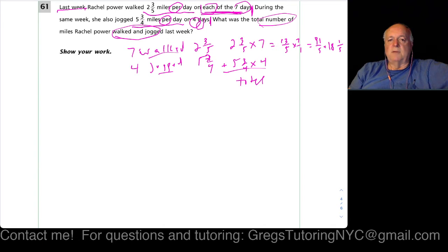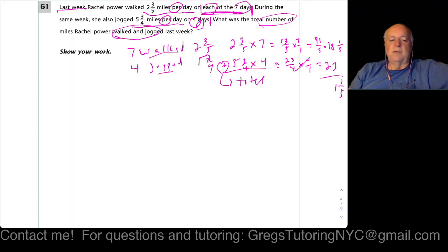And for this, we're going to do 5 3/4, so that's 23/4 times 4, which is 4 over 1. The 4s cancel out. We don't need to do 23 times 4, and we get 23. Okay, this is miles, 18 and 1/5 miles, and 23 miles. So as I said, we just need to add them up to get the total. All right, so the 1/5 carries down. 8 plus 3 is 11, carry the 1. So we get 41 and 1/5.